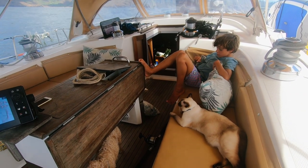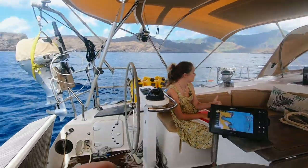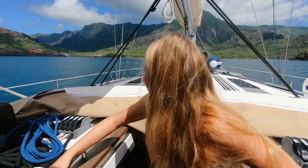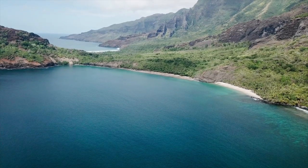Nukuhiva is good for fishing. The Pacific's all that's cracked up to be, eh babe? Totally is. We have made it to this amazing bay. It's called Anaho. There's a beautiful beach and these beautiful rocks here, and just amazing mountains like everywhere else.